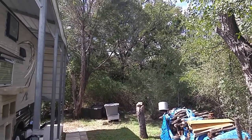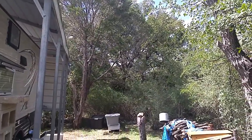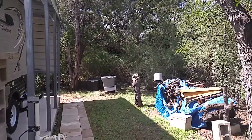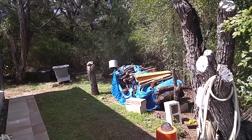This will be a little different video. I've never done this. I'm going to take a little walk, and I thought, well, hell, I'll just take y'all with me. This is the back side of my RV. That's facing north. Actually, there's a little wood pile there of mesquite wood.